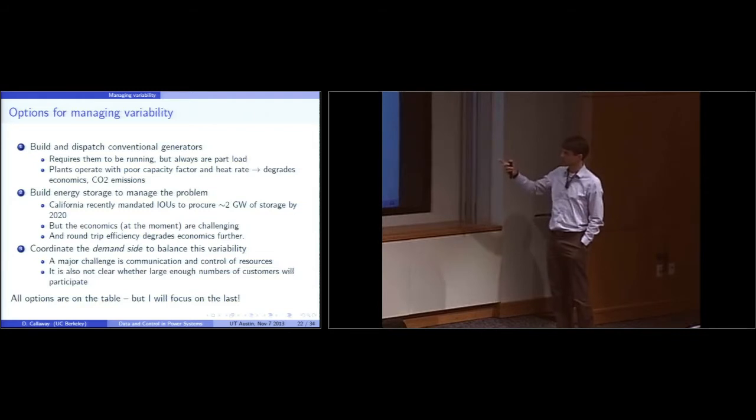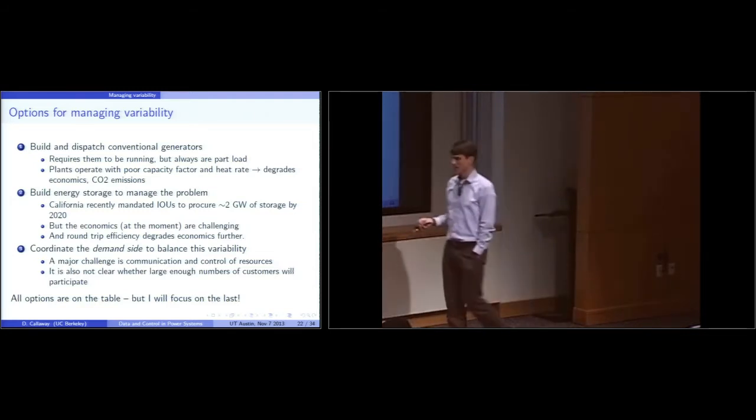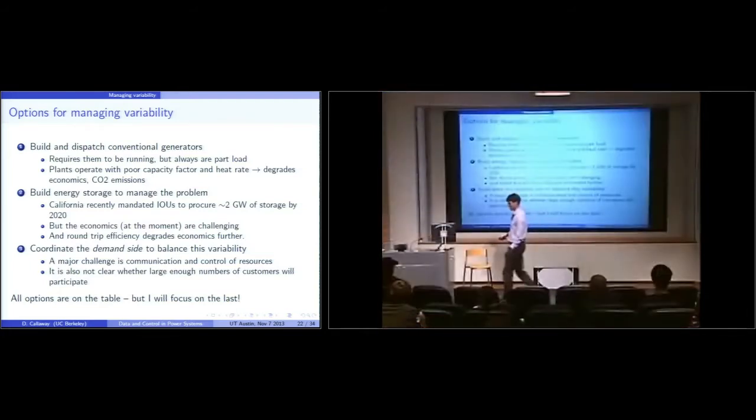One is to use energy storage to manage the problem, but another is to coordinate the demand side to balance the variability, and that's something that is compelling enough that it's not necessarily the only answer, but I think it's compelling enough that we've been working on it for the past few years.